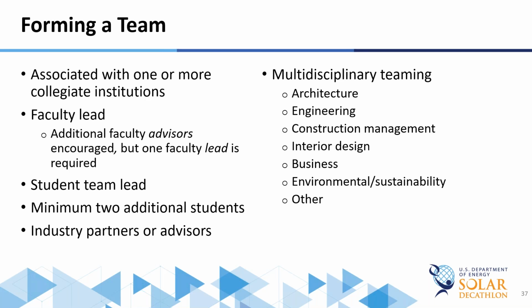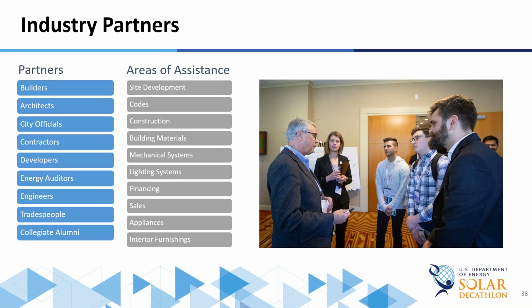Students should also reach out to industry to seek additional mentorship during the design phase. Industry partnerships are encouraged because they provide market-ready perspective for proposed solutions and help select and integrate building systems into the built environment. For the design and construction of the buildings, teams are encouraged to engage with industry professionals such as builders, architects, city officials, contractors, developers, energy auditors, engineers, and tradespeople in areas such as site development, codes, construction, building materials, mechanical systems, lighting, financing, and sales.